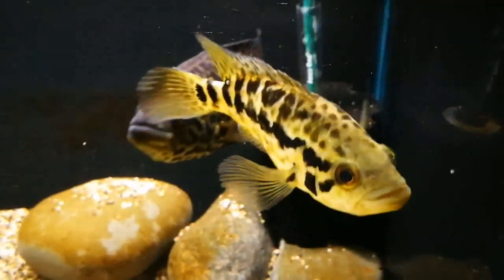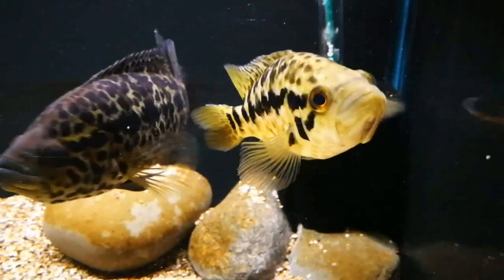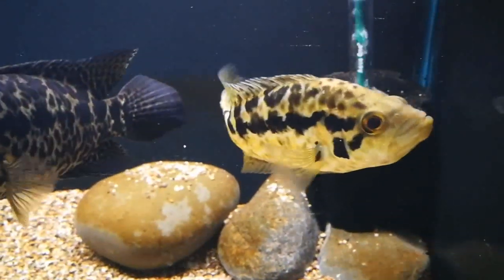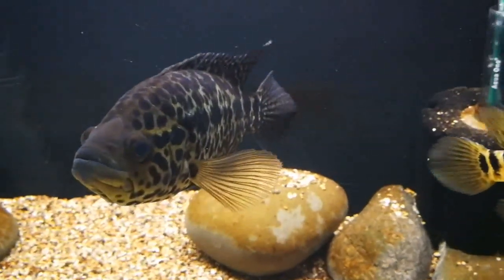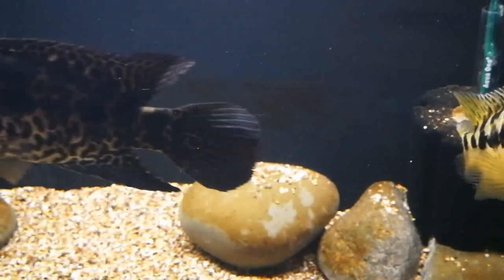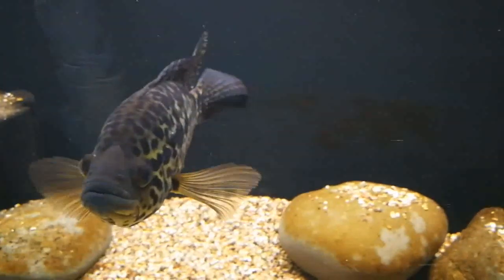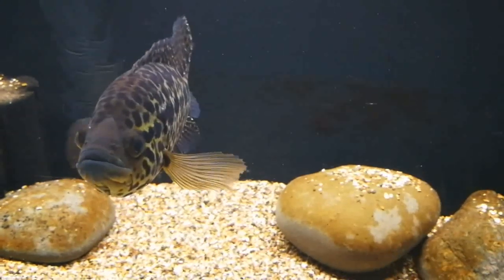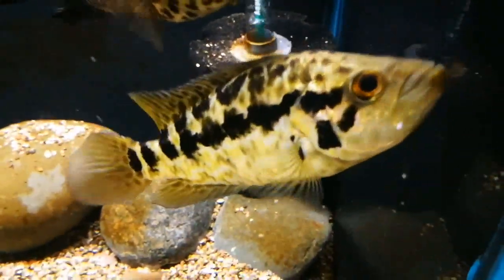I mean, a lot of it was probably because they were new and hadn't settled in. But I've had fish before, when you move them, it can take a month or so to settle. Anyway, just let them get that down, then I'll put some more in. Right, here we go, a couple more bits of prawn. So who gets it? The female got that one.